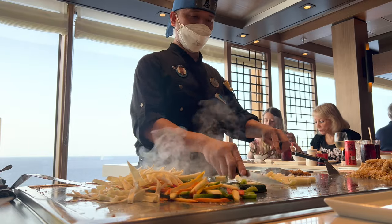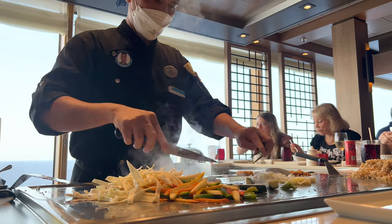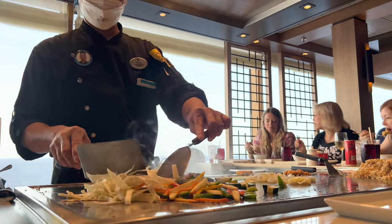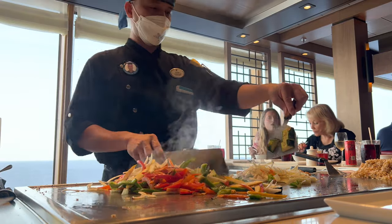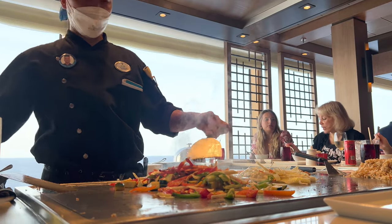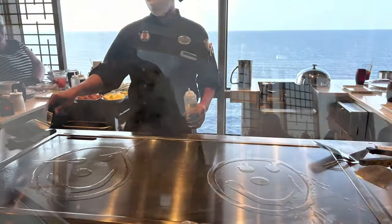That's your Japanese fried rice. Yakimeshi. We call it in Japanese yakimeshi. Oh, it's really vegetables overboard. All right. Oh, the grill is really hot. This grill is on fire.